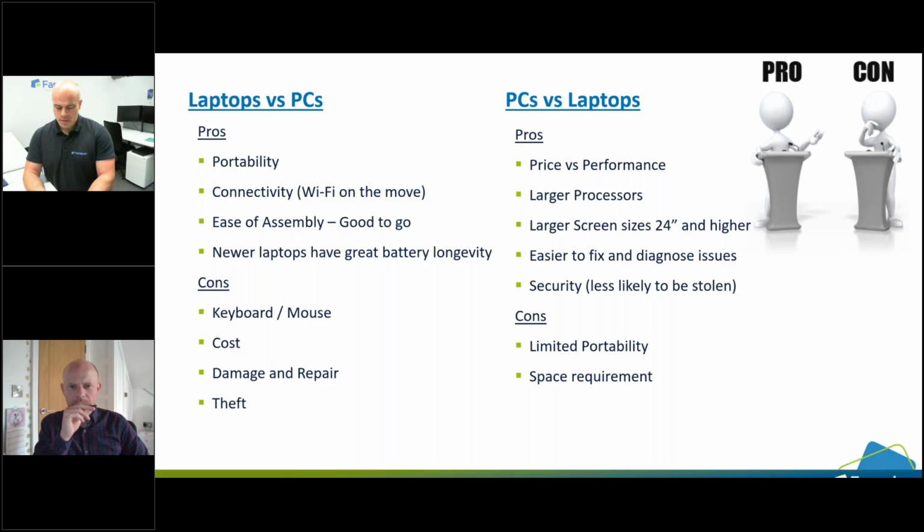Whereas with laptops, it's not that straightforward. Again, going to the theft side of things, security, if you've got a standalone PC, it's not exactly a quick thing to chuck in your bag to steal. So again, something to consider. All this is kind of the opposite of the laptop side of things. So the con of a PC is the limited portability.